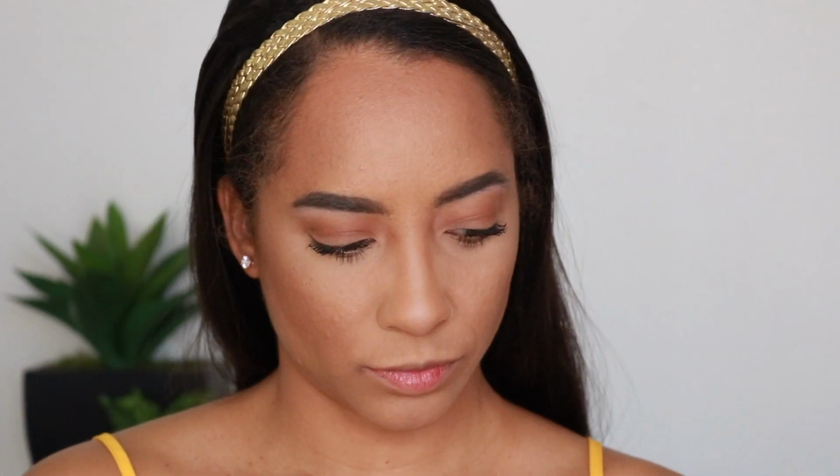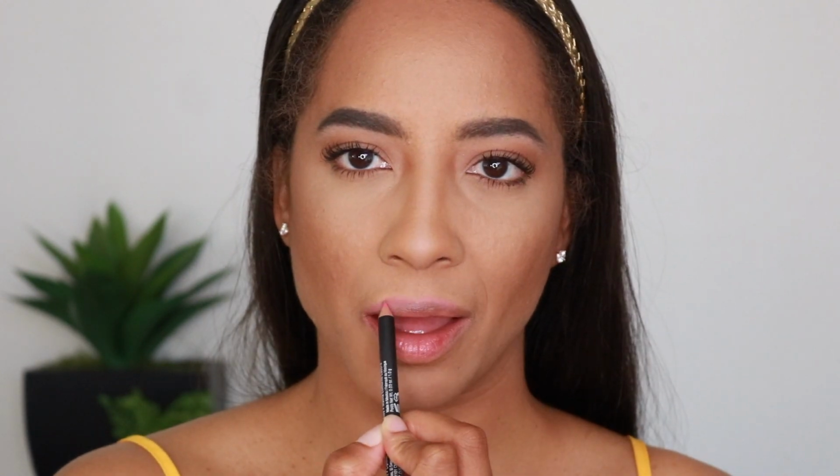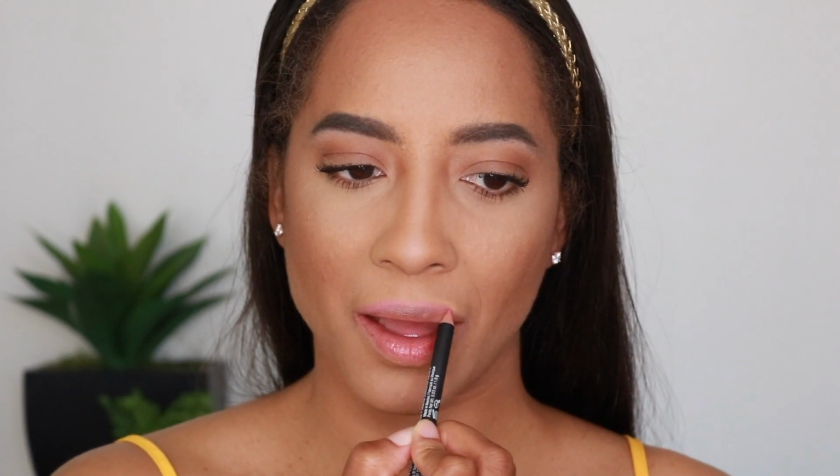The NYX Suede matte lip liners. Wow, I love these. I have a few of them. I usually use a color that's kind of brown. It's called Downtown Beauty. This color is on the mauve side. This one is called Tea and Cookies.